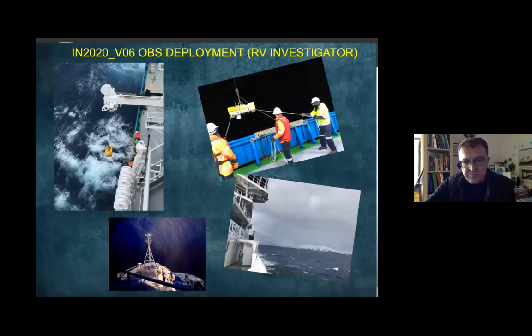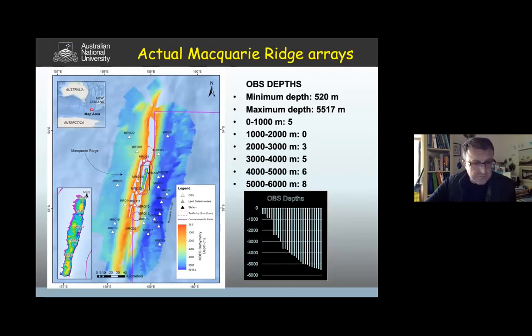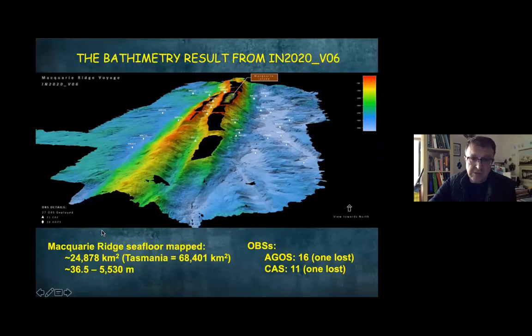And these are the images from our deployment, focusing on the EGOS equipment here shown in yellow. We deployed during the night, we deployed during the day, we deployed during the stormy weather. Basically, this is the actual Macquarie Ridge array after the deployment. You can see that we had to improvise. We had to move the array slightly to the east to avoid these steep slopes. And this histogram shows you the distribution of the OBS depths, most of them deployed between 4 and 6 kilometers. You can also see the island map with 5 additional stations.